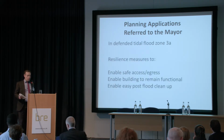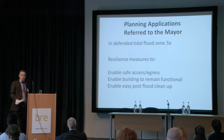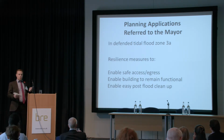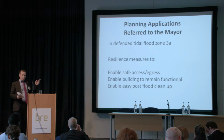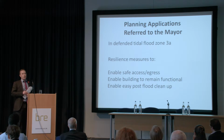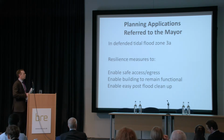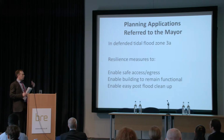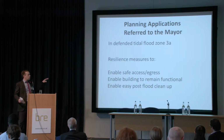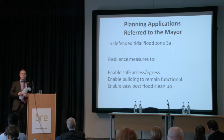in resilience. In areas particularly like the tidally affected but defended Zone 3A, new developments quite often, and I should stress, these are planning applications that come to the Mayor. So these are the big schemes, typically over 150 units, or there's a few other thresholds for commercial, retail and office developments. But we're able to work with the developers and the local councils to make sure that development will build in some of these flood resilience measures.